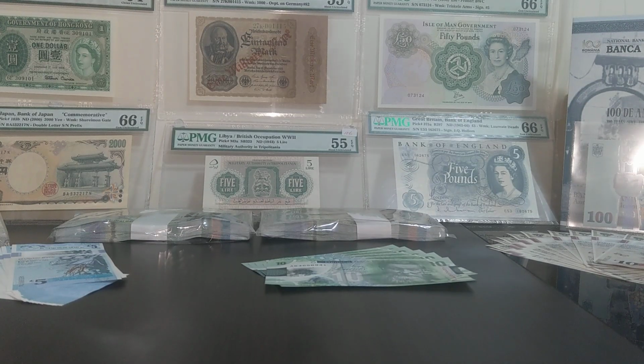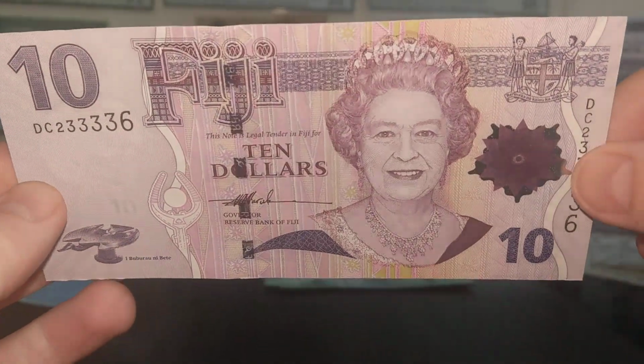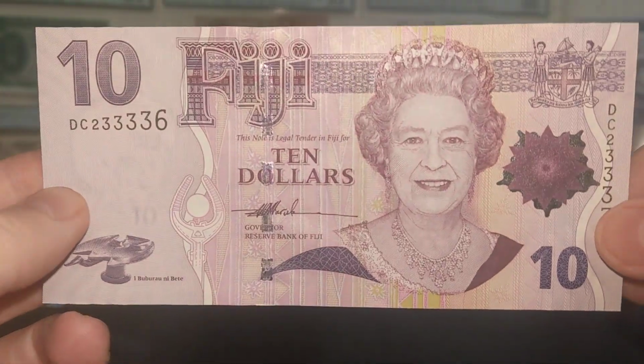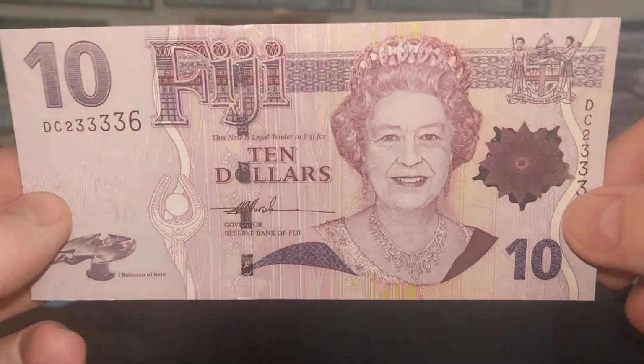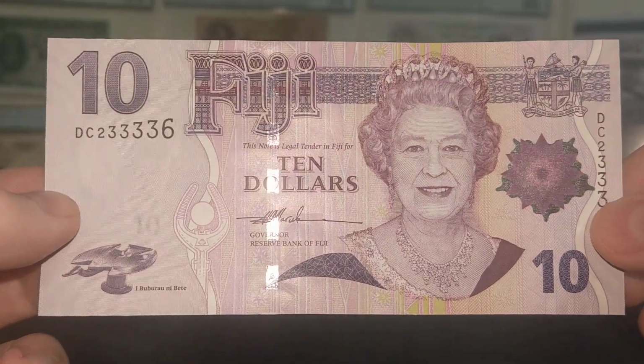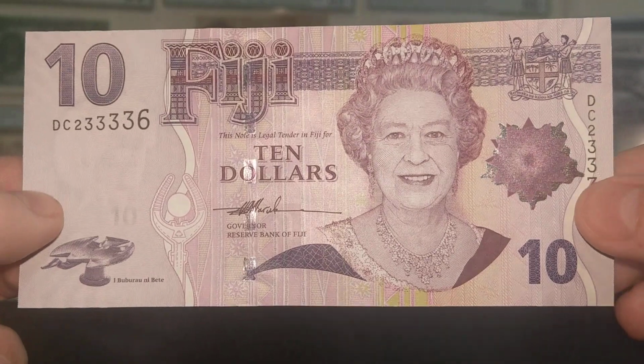Now the colour scheme really starts to improve from here on, and you can see that in the 10 Fijian dollar note. So again, basically the same. You can see the holographic qualities here, which is very nice. Those images do change throughout the series of banknotes, and they represent the wildlife and animals of Fiji. And this one's got quite a nice serial number actually, four 3s sat in the middle there, quite nice.